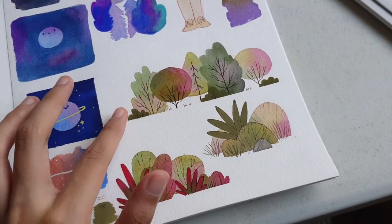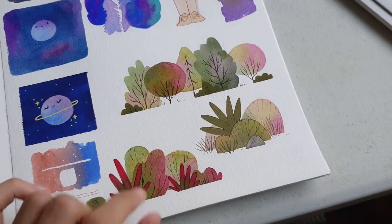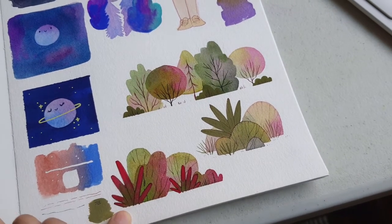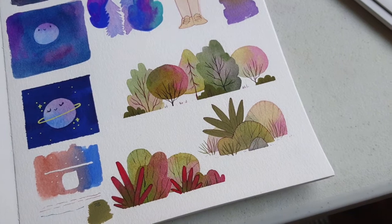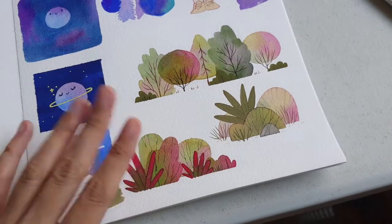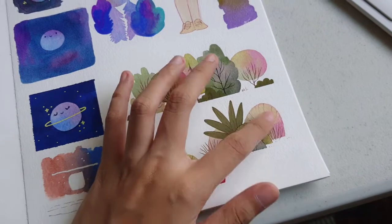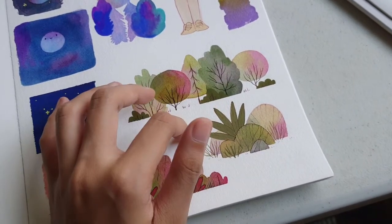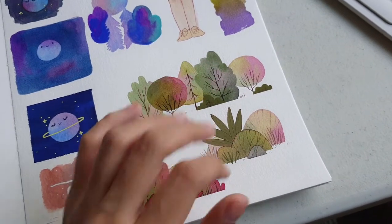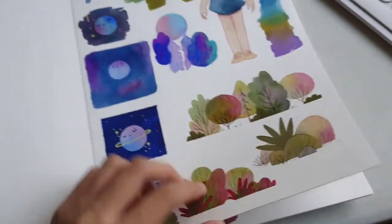Here are a few landscape things, which I also really like. I kind of like this red-green gradient that I got going on. I didn't think they would pair up really nicely, so yeah, it was a nice surprise. Watercolors do this thing where they blend with each other really nicely, and the green and red blending is so nice, and I didn't expect them to look very good together.